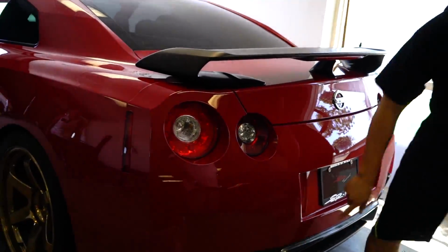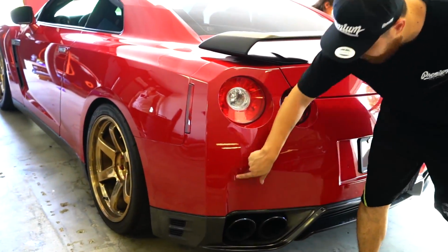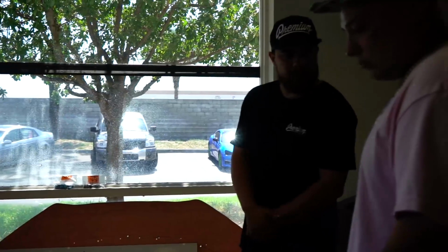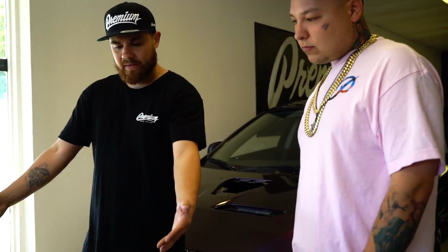And then another thing we'll do is add the black right here, because that probably shoots out flames, so it's going to end up messing up the bumper. So the best thing to do is to cover it up with our overlays, like a black overlay that goes right there, and it'll just protect the bumper a little bit more.